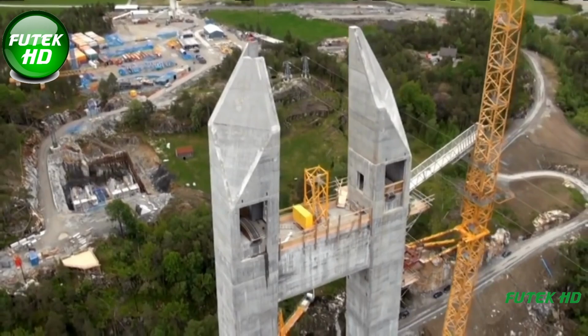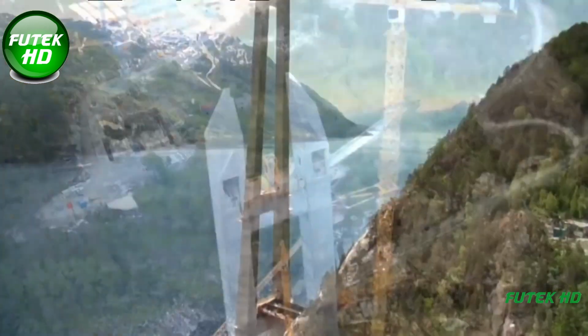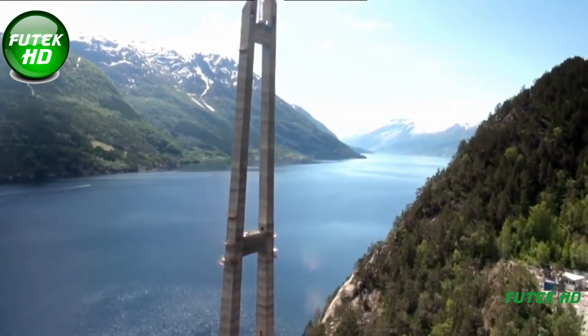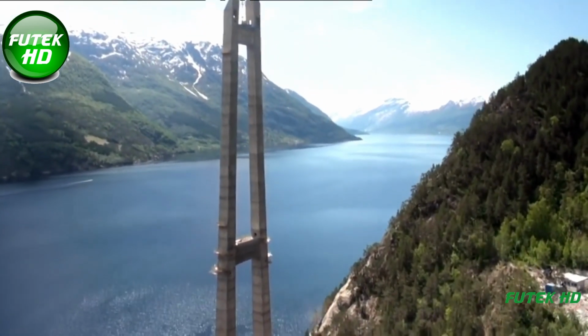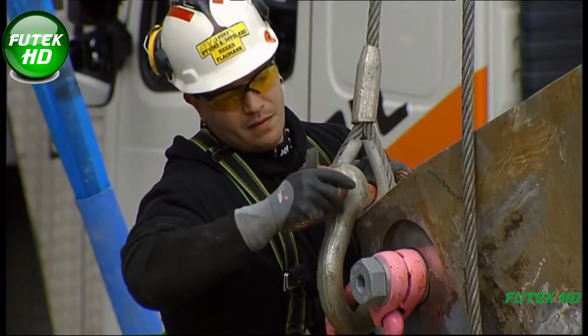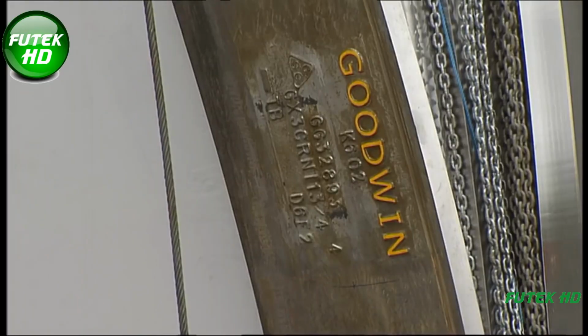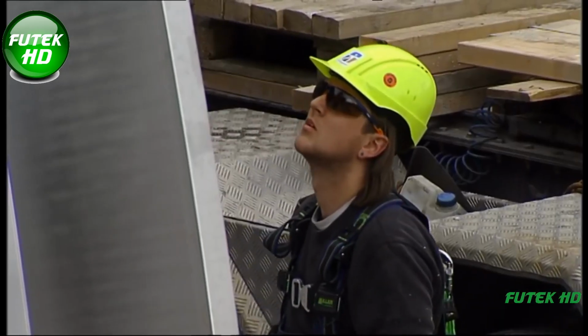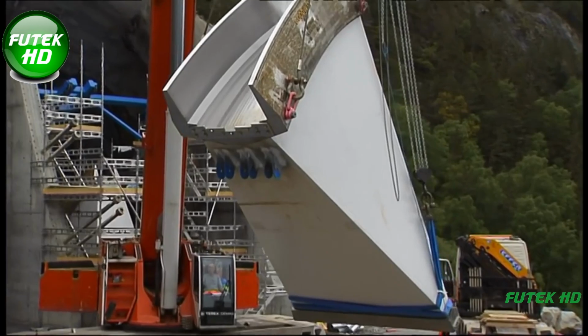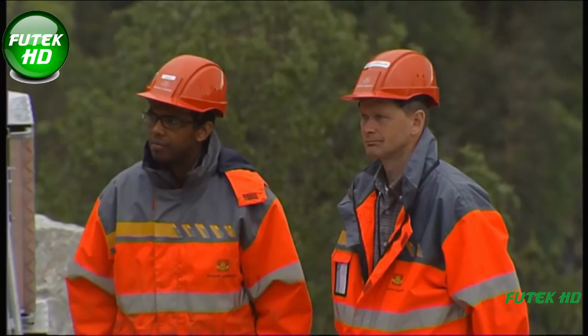The bridge is the longest suspension bridge in Norway and the 10th longest globally, with a main span of 1,310 meters. The project kicked off in the winter of 2009 with initial groundwork that included blasting through mountainous terrain to construct tunnels and make way for the bridge's foundations. The Hardanger Fjord, with its dramatic and steep fjord walls, presented unique challenges that were overcome with a mix of advanced engineering solutions and careful planning.